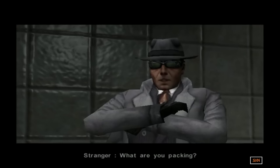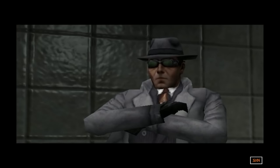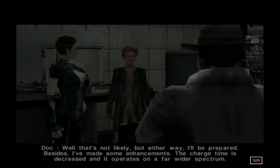What are you packing? Ugh, it's the enhanced charged radiance emitter. A glorified flashlight at best. It seems you found it useful in Germany. So the Blair Witch is a vampire. Well, that's not likely. But either way, I'll be prepared. Besides, I've made some enhancements. The charge time is decreased, and it operates on a far wider spectrum. I'm hoping it also affects ghosts and specters.